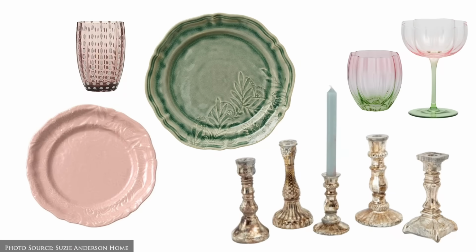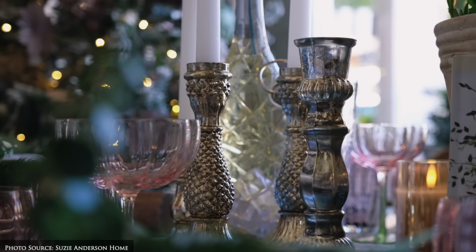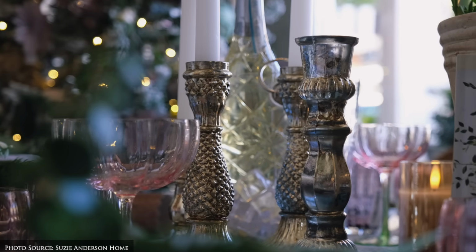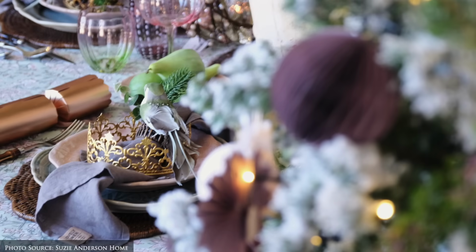For luster, I brought in glazed ceramics with a lively leaf, vine and ornament pattern, alongside mercury glass candle holders, tinted glassware, metallic bonbons, crystal glass ice buckets, and gilded decorative crowns to add sparkle.